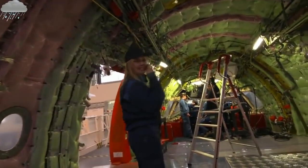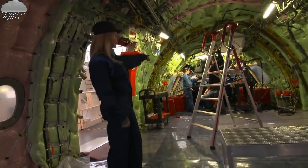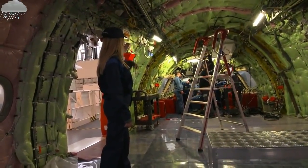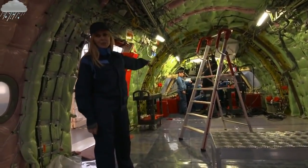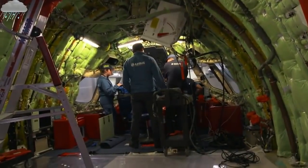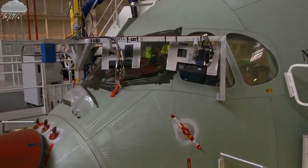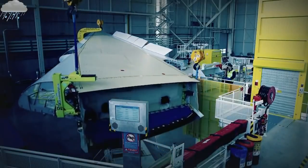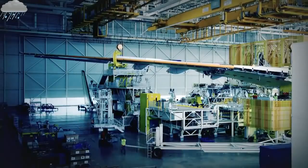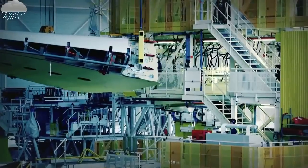But this actually, first class or not, is the best seat of all. It's these. Look, hello, bonjour. These people are working on the cockpit. Finally, our second wing has arrived from Wales and is being attached to the fuselage.